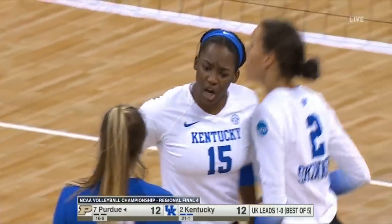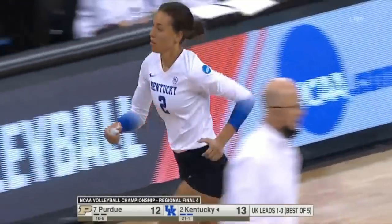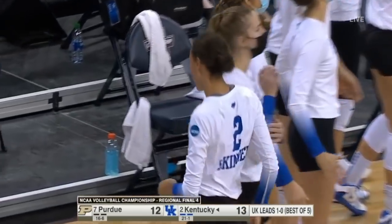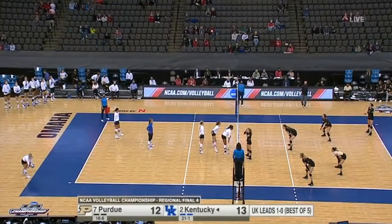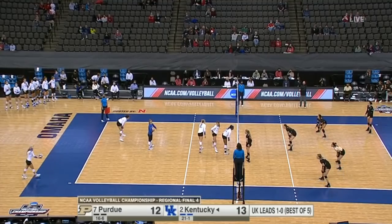One-on-one isolation, and we saw that an awful lot against Western Kentucky yesterday, and an easy kill for Skinner. I'll tell you, what a swing for Skinner. I don't care how many people are on the other side of the net, how many are blocking you. Look, she is so high, gets on the ball at such a fast pace, and just really has some great vision. An unbelievable freshman for Kentucky.